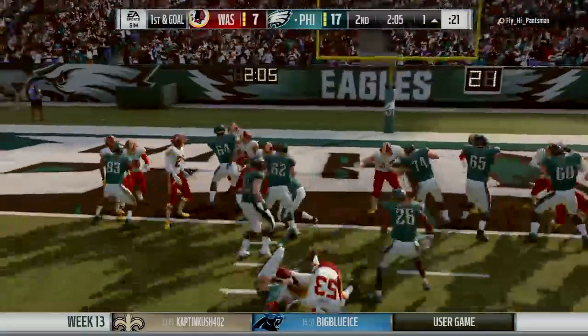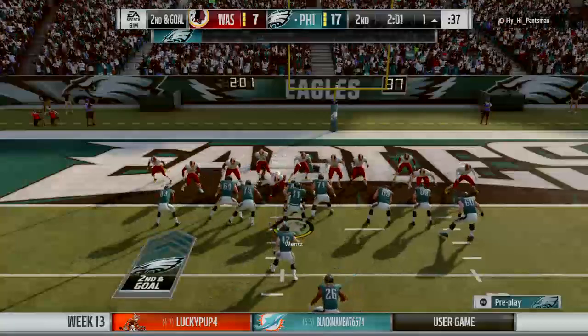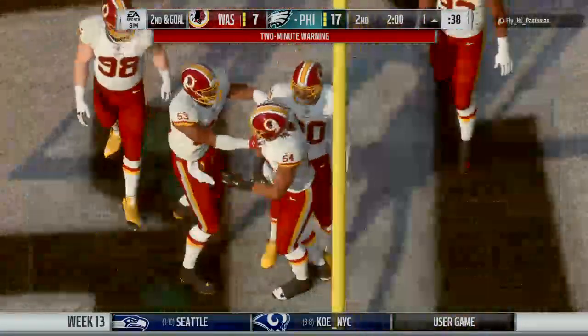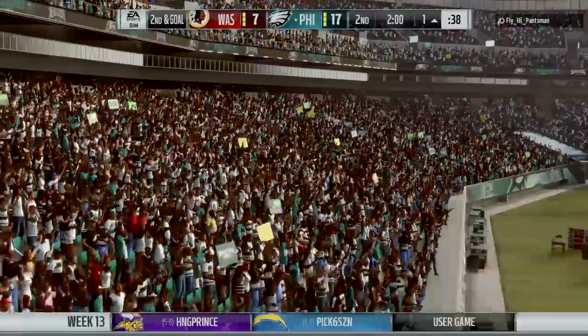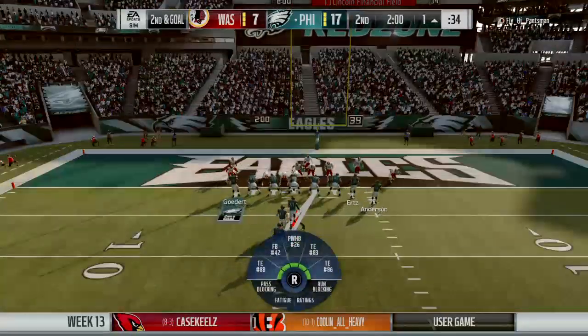It's a sneak. It's Wentz. And no signal, but I don't think he got the surge behind center. No, he's going to be kept out of the end zone. 2 minutes to go here in the first half. We'll come back to Philadelphia after this. Another shot from the one on second and goal.